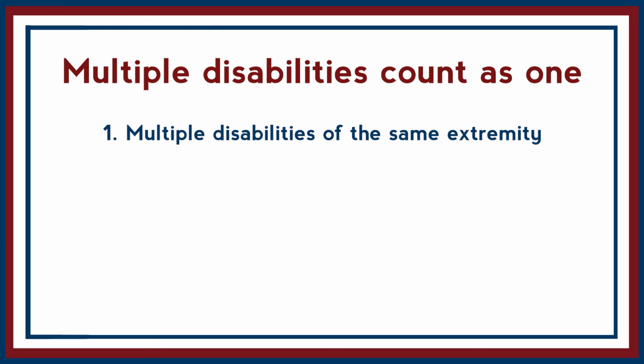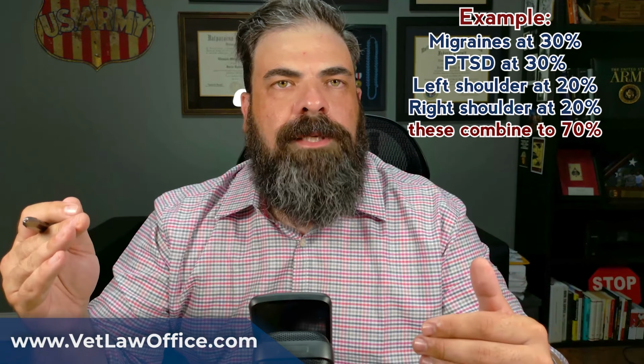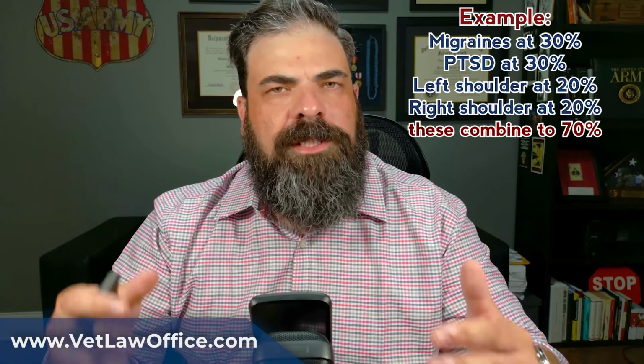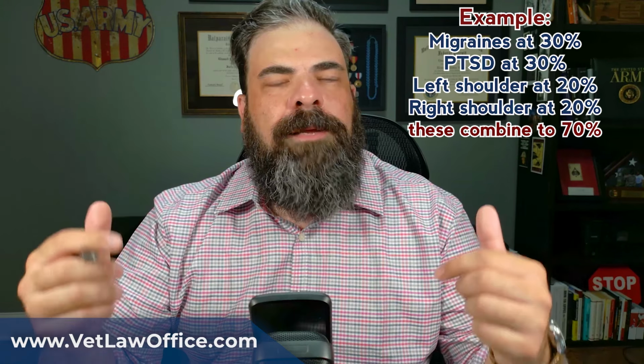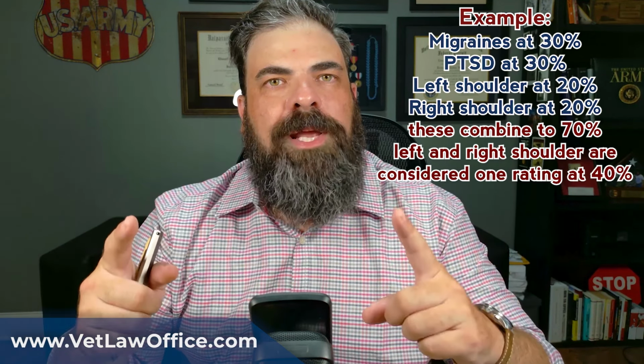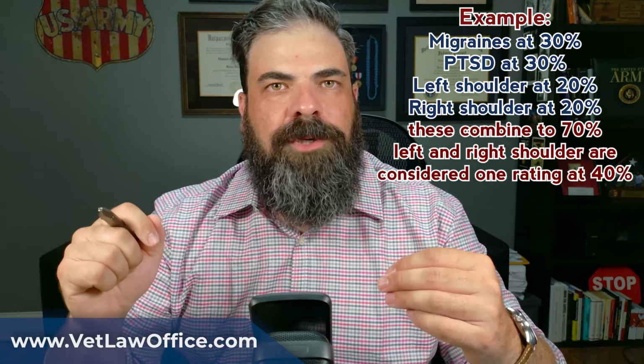All right, the second rule of when multiple disabilities count as one disability is when you have multiple disabilities of both the left and right upper extremity or the left and right lower extremity. For example, let's say you have these ratings. You're 30% for migraines, 30% for PTSD. You have your left shoulder rated at 20, and you have your right shoulder rated at 20. So all those ratings combine to 70%. But in order to qualify for TDIU, at least one of those needs to be rated at 40 or higher, and you don't have that. But do you? You have both your left and right shoulder rated at 20% apiece. For TDIU purposes, the VA considers that one rating, and now you meet all the qualifications for TDIU. You're 70% total, and the left and right shoulders count as one disability rated at 40%.